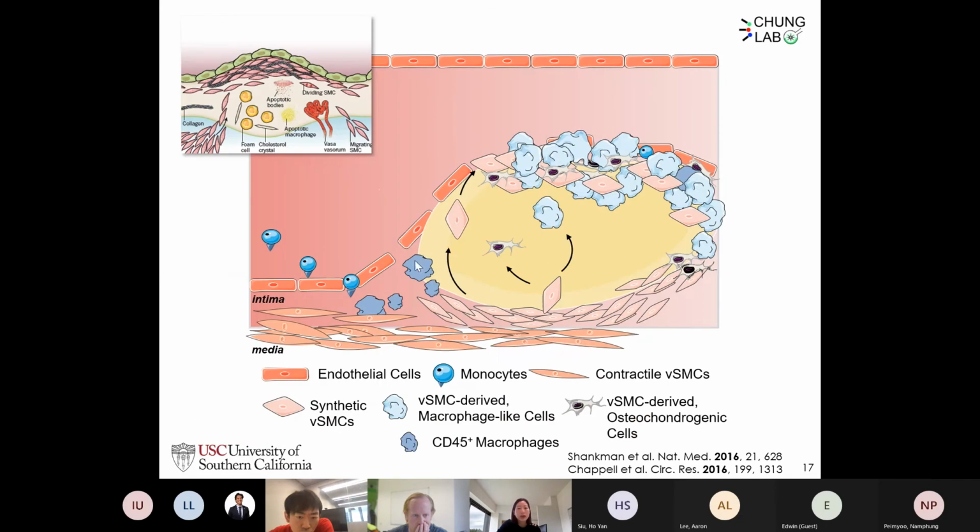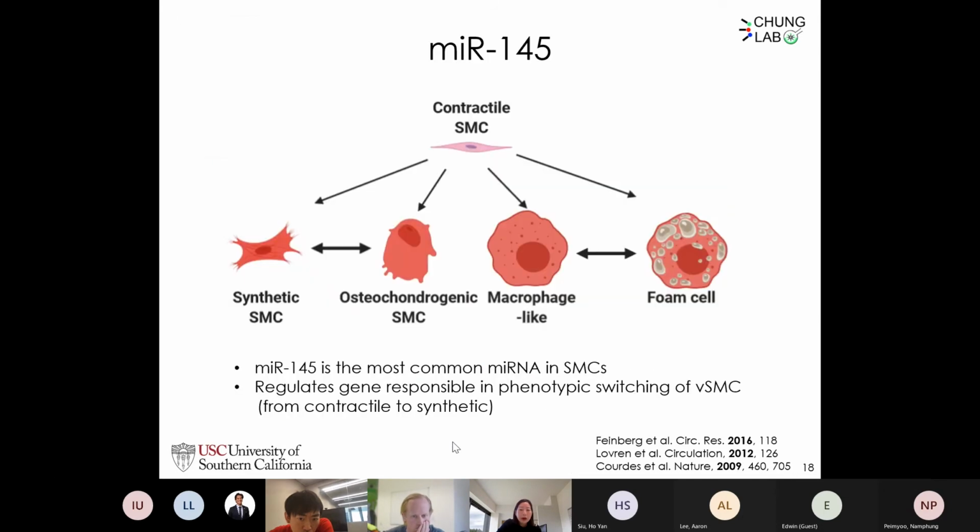And okay, so this just reiterates that the smooth muscle cells turn into this synthetic migratory type of cells, and they can trans-differentiate into calcifying osteoblast-like cells, macrophage, inflammatory cells as well. All right. And so we landed on microRNA 145 as a therapeutic because this is the microRNA that is mostly highly prevalent in the vasculature, and it also regulates contractile smooth muscle from differentiating. So they are responsible for regulating the phenotypic switching of the SMCs.